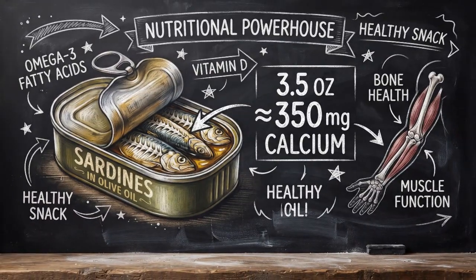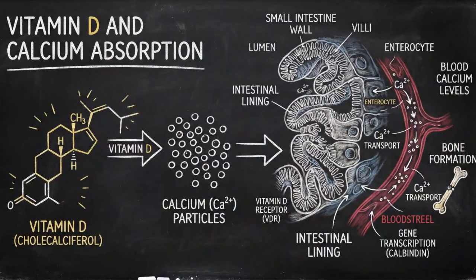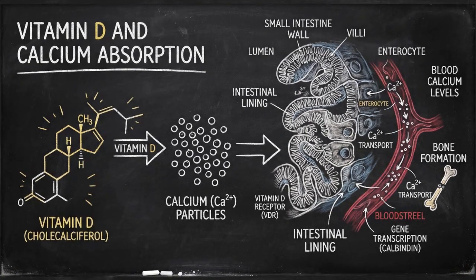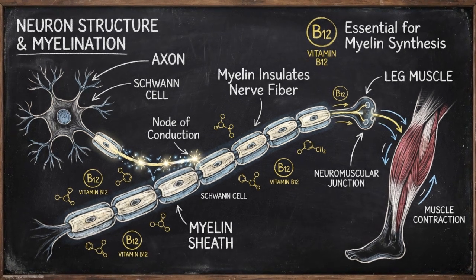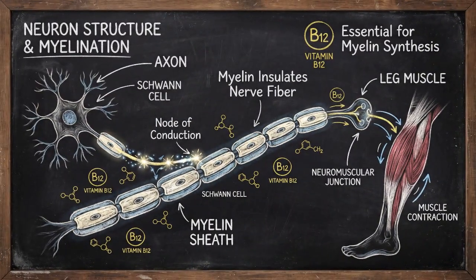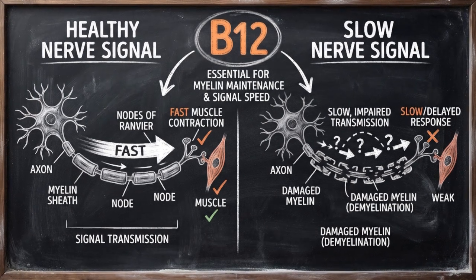And sardines provide another nutrient that deserves attention: vitamin B12. Vitamin B12 is involved in red blood cell formation, DNA synthesis, and normal nervous system function. Your nerves are responsible for carrying signals between the brain, spinal cord, and muscles. The myelin surrounding many nerve fibers acts like insulation around an electrical wire. When nerve function is compromised, communication between the nervous system and muscles can become less efficient. B12 deficiency can cause neurological problems, including changes in sensation and nerve function.